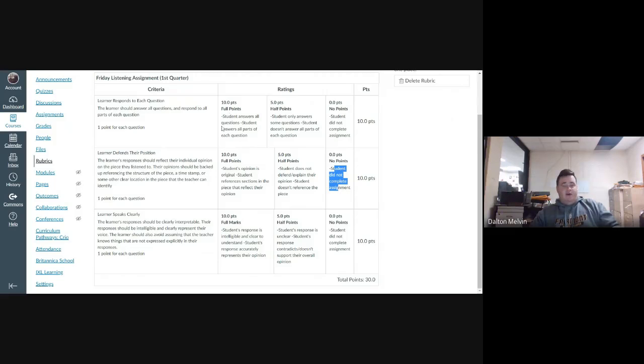The way to get full points is to make sure that your opinion is original. Don't copy and paste things, and make sure that you're referencing sections in the piece that reflect your opinion. The goal is that when you're done telling me what you thought about the piece, I should be able to look at timestamps or references in the piece and say, yeah, okay, fair opinion. I can see where you're coming from. If you just tell me that you didn't like it and you don't give me a reason why, well, I don't know what you're basing your opinion on. So be careful about that.